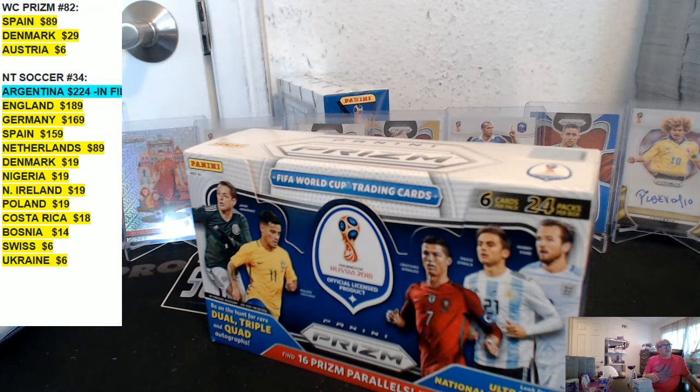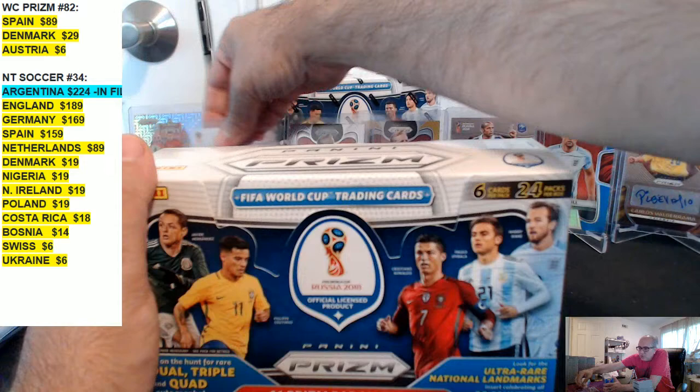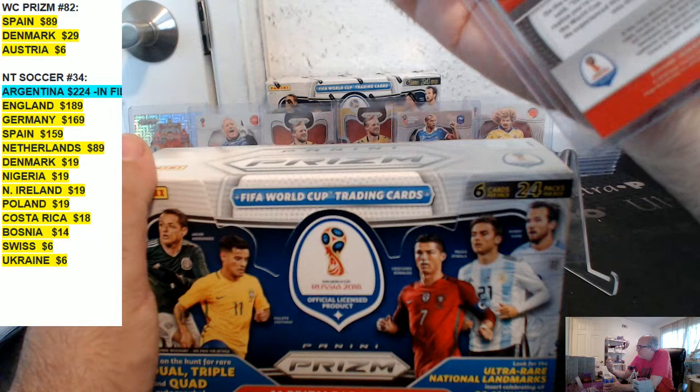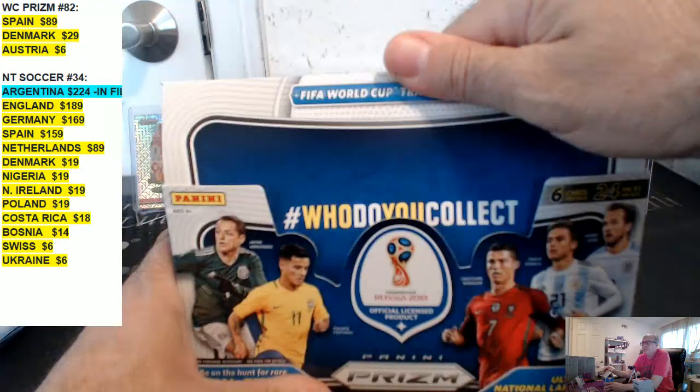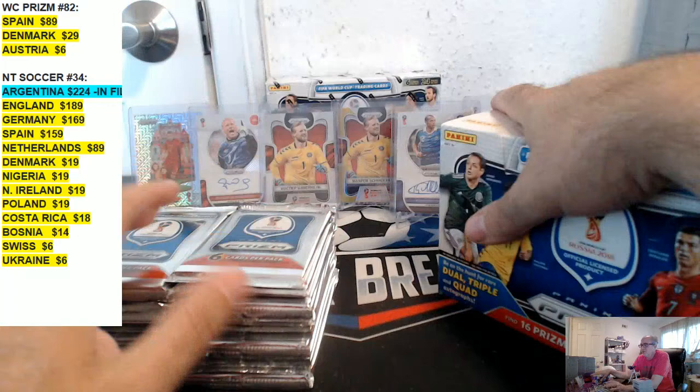No one wants Spain. I know. After today, they're like, forget it. Russia sold, but no Spain. You raise the white flag. There's two boxes left. No white flags yet.